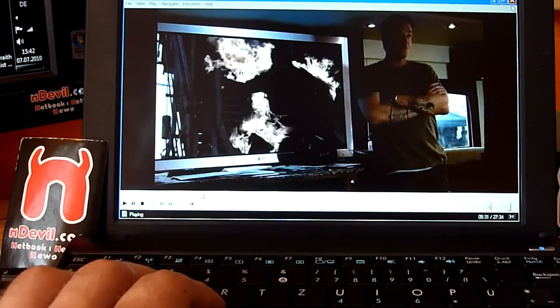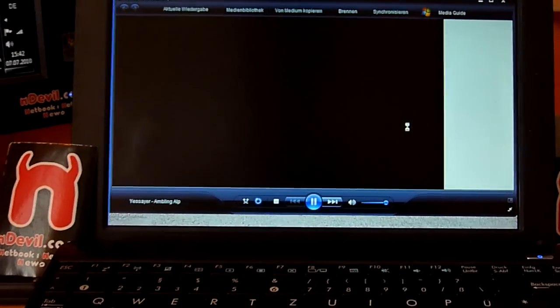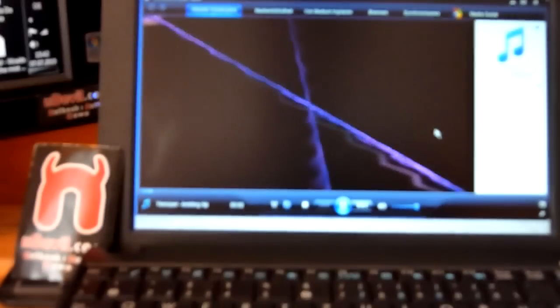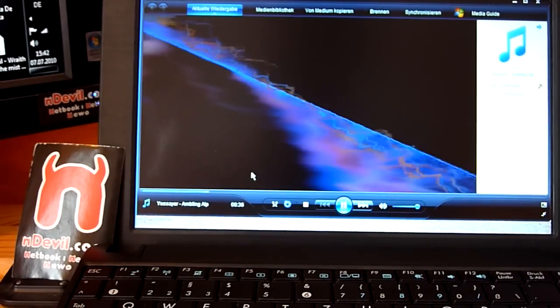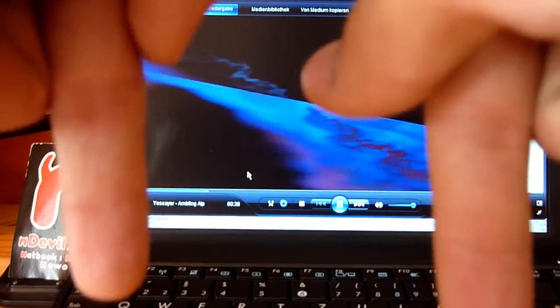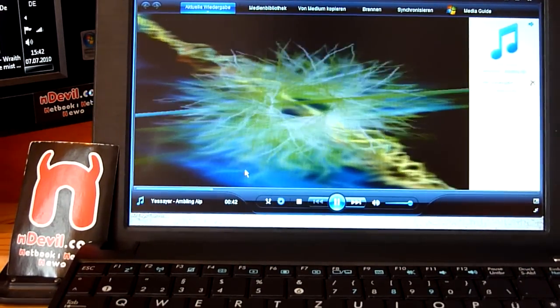How about some music to see how the speakers are. Now I know this is maybe not your favorite song, but Rambling Out is pretty awesome. So this is maximum volume. The speakers are right here under the device on the front, under the armrests.